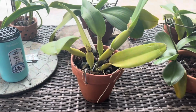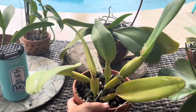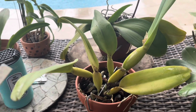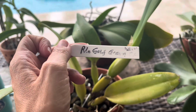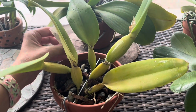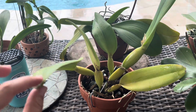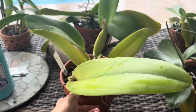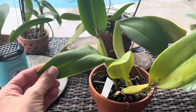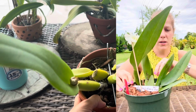Okay guys, I went out in the rain again. I couldn't find this one. So this one is the very controversial one. Supposedly this is the tag that the gentleman wrote for me, RLC Gulf Green Hair Pig, but it bloomed and it was a white flower with a yellow center, a little bit of fringing on the leaves. So I could tell that it may have something from Digbyana in the parentage, but this is not the hair pig at all.